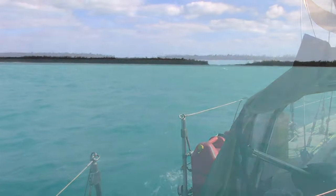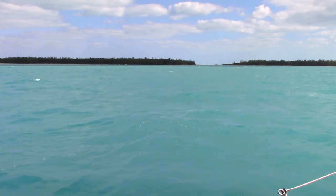So there is Current Cut. Current Cut is this cut, as it's called, that lets you out to the other side of Eleuthera, to the sound side. It's very tidal, runs at 4 knots, so you're supposed to meet it at 1.5 to 2 hours after high tide in Nassau, which is right about now, so timing is pretty good.